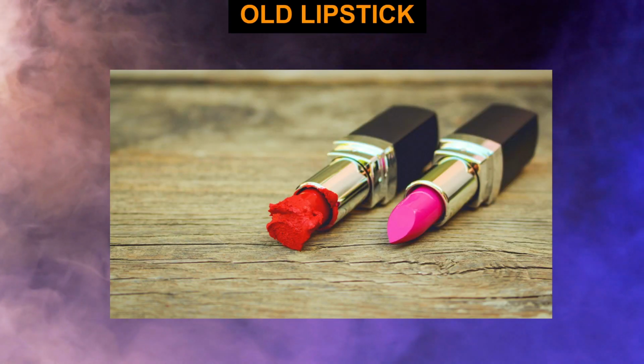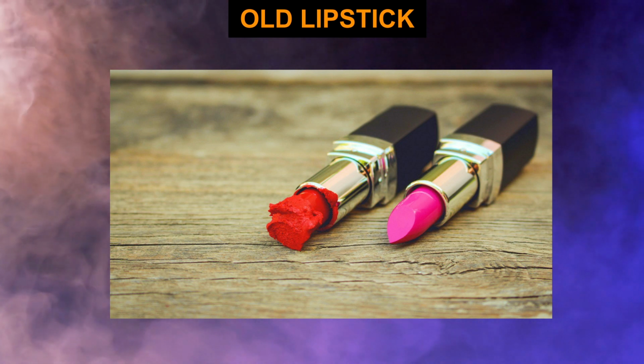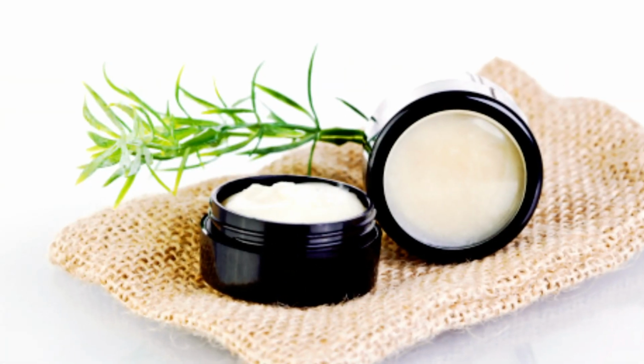Number 13. Old lipstick. Before you dispose of old broken lipsticks, put them to good use by turning them into lip balm.